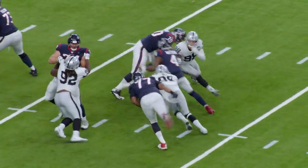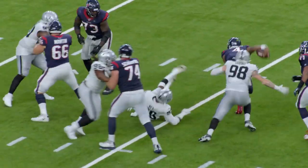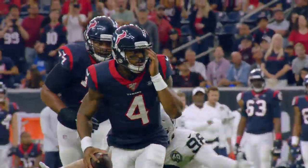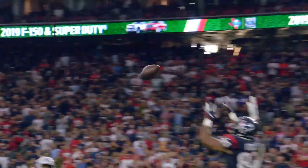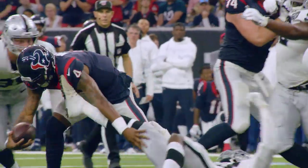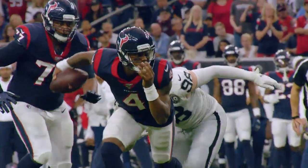Watson looking, pocket collapsing. Watson trying to get away. He does to the right, throws to the end zone. Caught by Fells. Magical. Touchdown, Houston. And the Texans take the lead. A magician. Looked like he might have gotten kicked in the face when he broke out of that tackle.